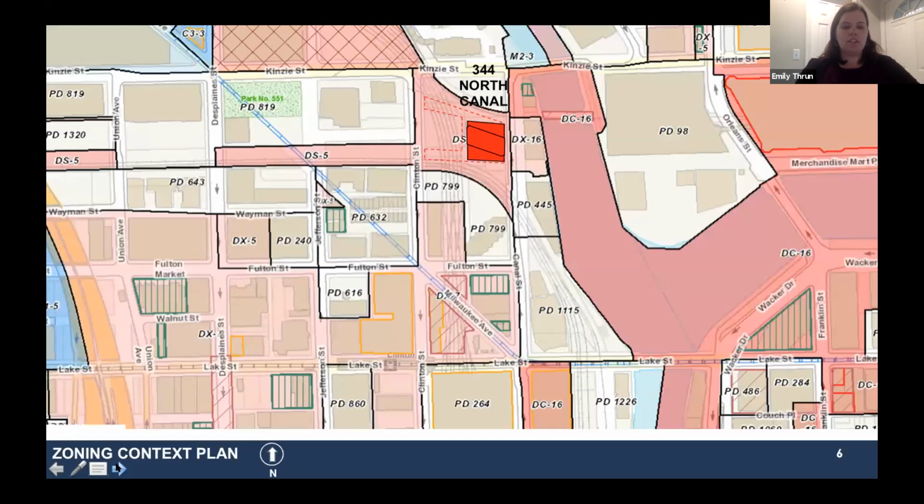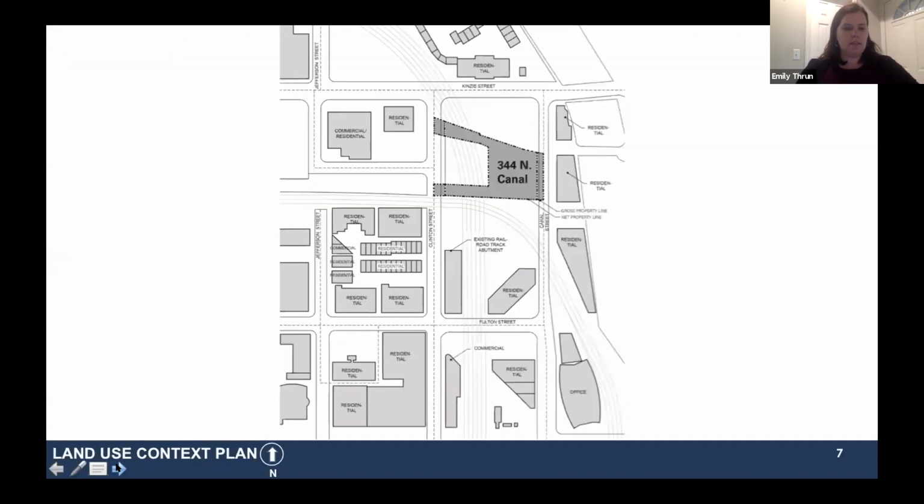The site is currently zoned DS-5, and the applicant is proposing to rezone it to DX-5 prior to establishing a planned development. The applicant will use the neighborhood opportunity bonus to increase the allowable floor area ratio from the base of 5 to 8.1. The surrounding zoning districts in the immediate area are DS-5, DX-16, and numerous planned developments. The surrounding land uses for the area are primarily residential, commercial, and office.